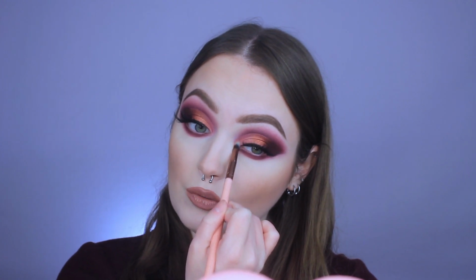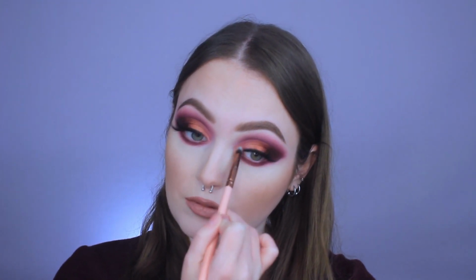Ooh, that is sparkly. Well, I really like this shade. It's a little bit deeper than I would normally go for my inner corner, but again, next to that peony shade, it's a vibe.